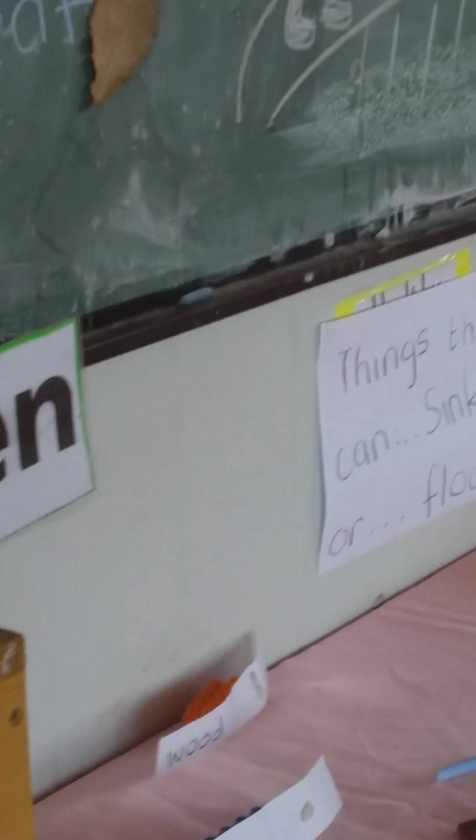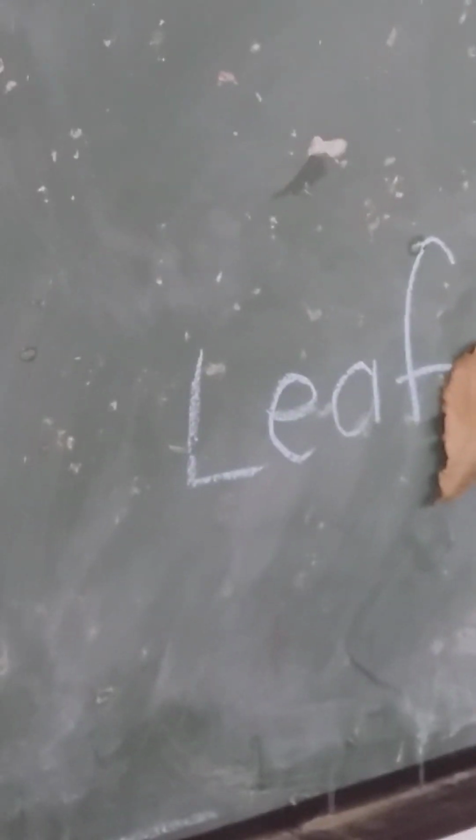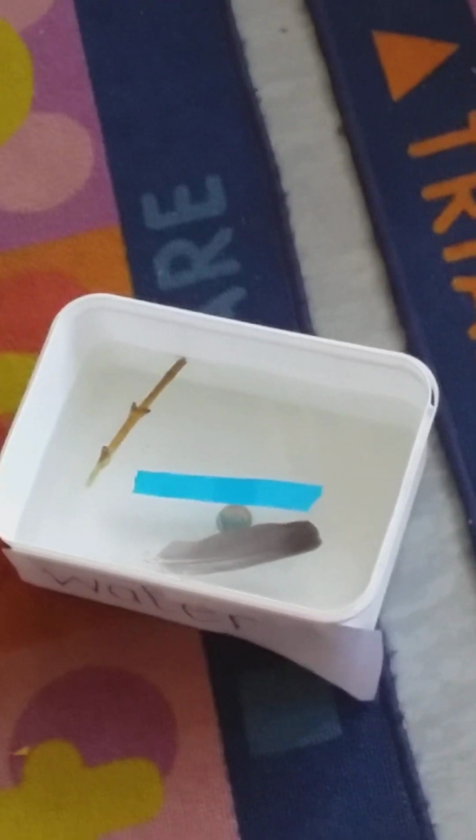Now I'm going to ask Alian to find the leaf for me. Alian, find the leaf for me. There must be a leaf somewhere. Alian, what do you think? Will that leaf sink or will it float? Okay, let's see. Now Alian is going to put the leaf into the water, but first, boys and girls, what do you think? Will that leaf float or will it sink? Okay, let's see. You were right, it's floating.